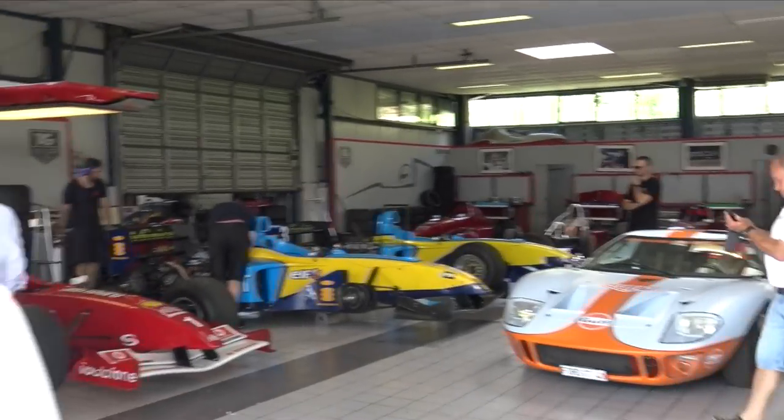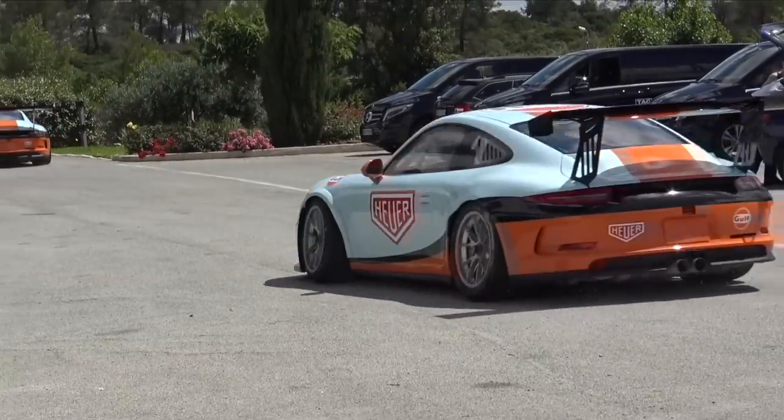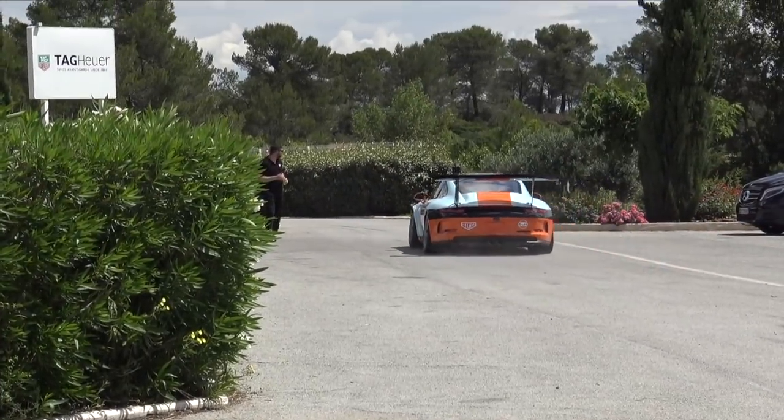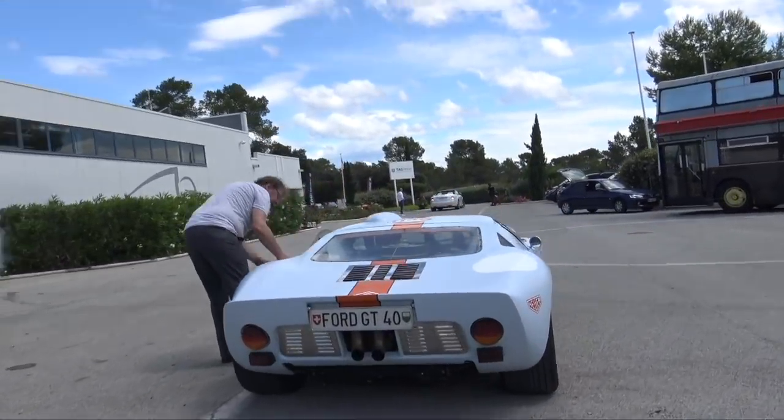This is loud. They've just started an F1 car. Off go the Cup GT3s. There's so much going on right now. How gorgeous is this Swiss plate for the GT40?